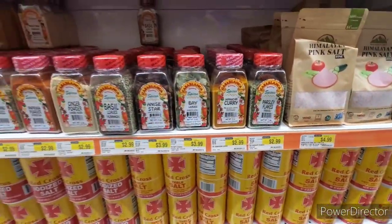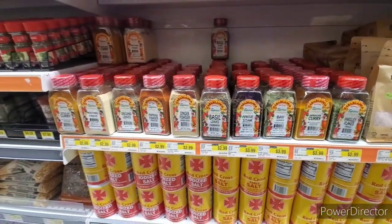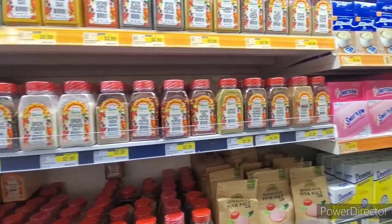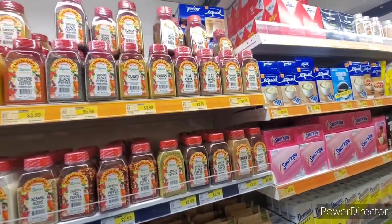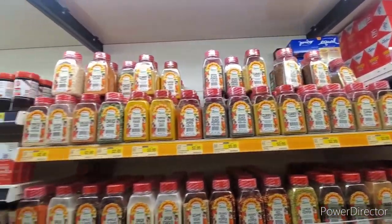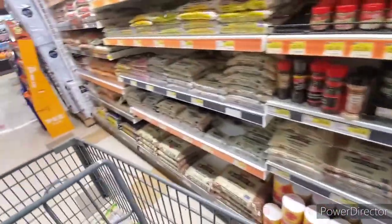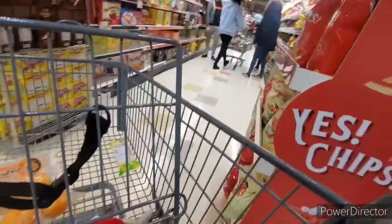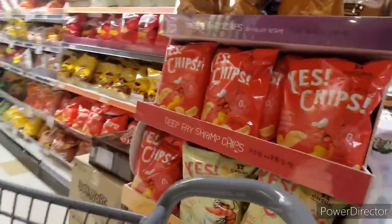This is new. These are large spices. I don't know if you can tell, but they're $3.99. So this whole display here is new since I was here last. That's mostly your normal everyday spices, so it was actually a really good price. And then we're over here in the spices and stuff. And then we are coming over to the chips and snack aisle.